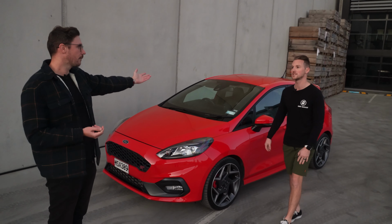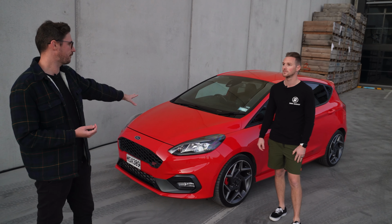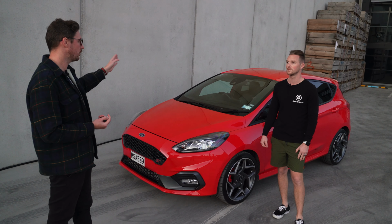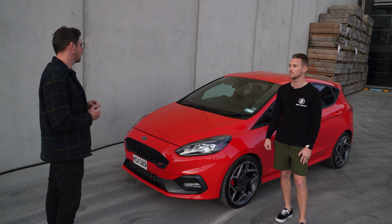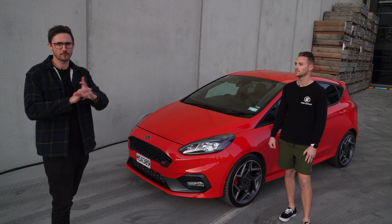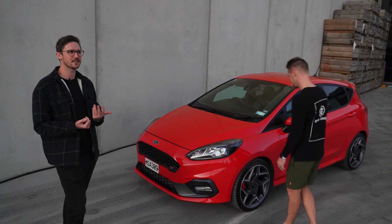Oh, made for cold climates. Made for cold climates, yeah. I mean, these are built in Germany, unlike a lot of Fords. They do build the Fiesta ST, the Focus ST, and the Puma ST in Europe, in Germany. The other ones are made in Taiwan, I believe, the lower models. So you do get all that kind of cold weather stuff. You get the little warnings on the dash saying the road is frosty, all that kind of stuff, which is quite cool, but not exactly necessary in our climate.